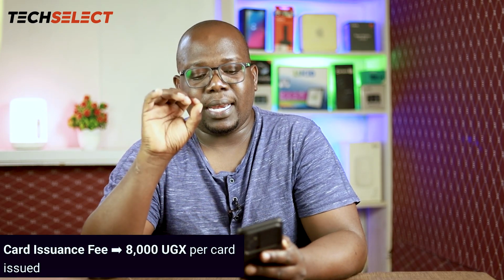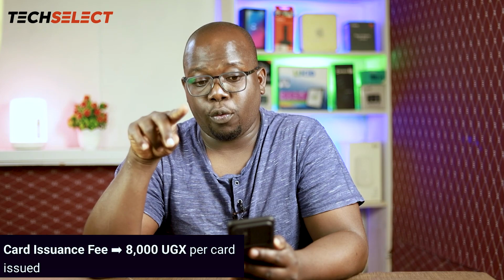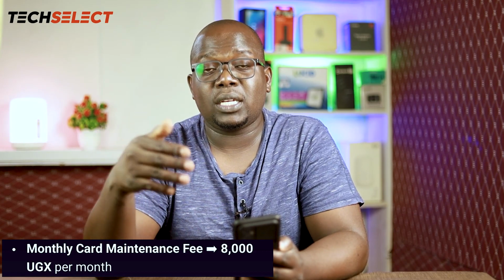When I first created my Chipper Cash card, I don't think it was that expensive, and now it is 8,000 shillings per card. So each time you go and claim a new card, that is 8K off your account. Two, your minimum card maintenance fee is 8,000 shillings, and this is per month. That means every single month, Chipper Cash will take off 8,000 shillings for maintaining your Visa card.